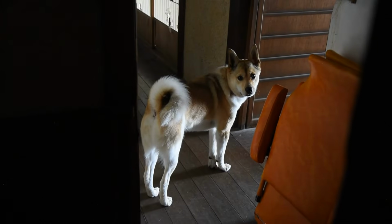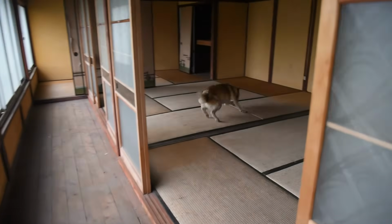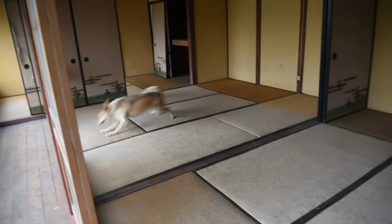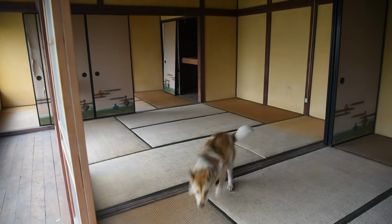Bosco, want to go upstairs? What did I tell you? He loves it up here.